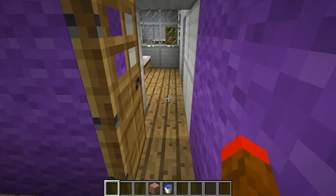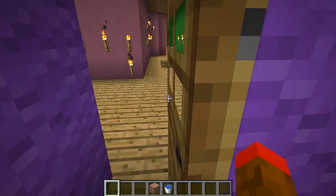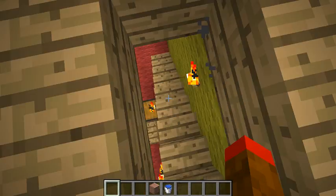So with dolls. Oh yeah, so that's where Fluffy is. Hey, Fluffy.